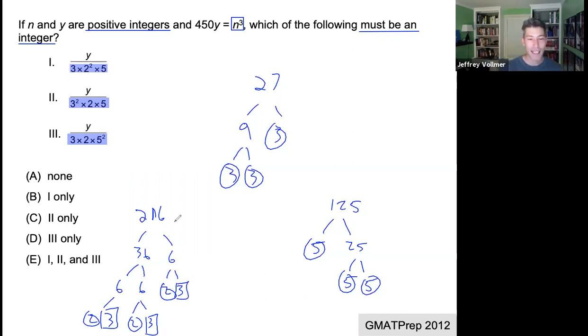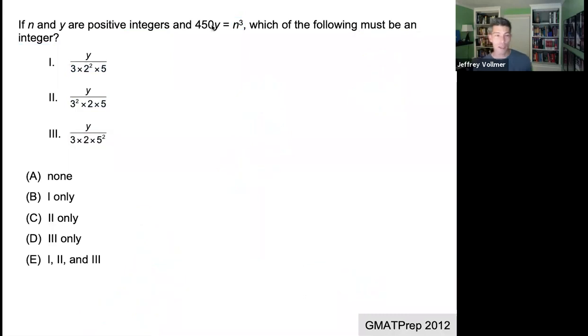And that should make sense, because one way you could have broken 216 is to just break it into its cube root, right? And each six is made up of a two and a three. So a two and a three. All right, and so that's what must be at the bottom of every perfect cube. You have to have triplets of each prime factor. So let's clean this up a little bit and take a look at 450y.